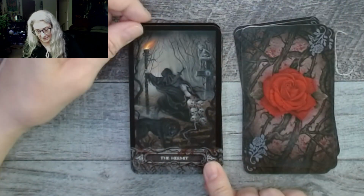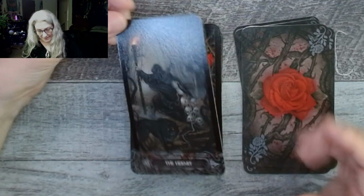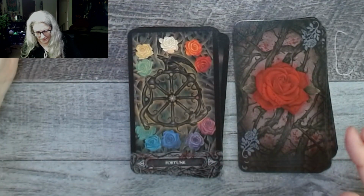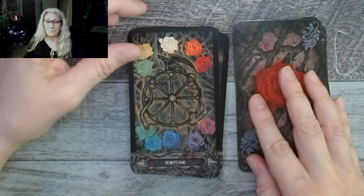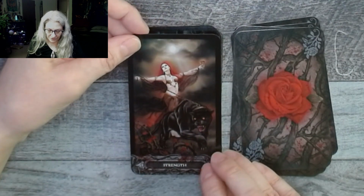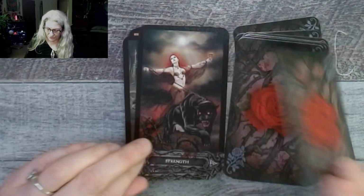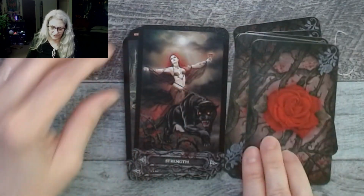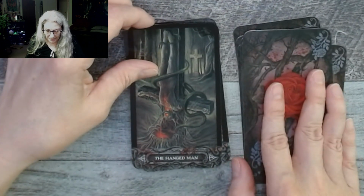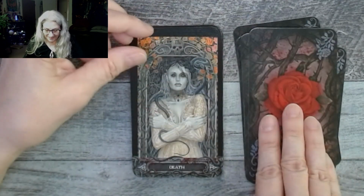Here's the Hermit. Again, wolves, skulls. There's a Virgo sign there. Look at the Wheel of Fortune. Oh, that's beautiful. I love that. Well, you know I got a thing about spectrums, so that's gorgeous. Then we have the Strength card. That is also really beautiful. Ooh, this card's got a little, see that? A little ding to it. What the heck? And just that one. What happened? Then we have the Hanged Man. Oh my God. Look at that. Spewing blood like a fountain. Here's Death.